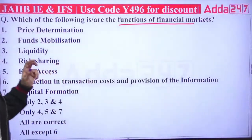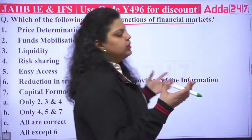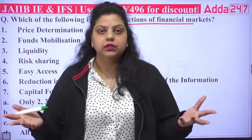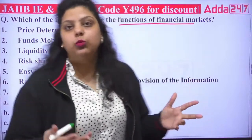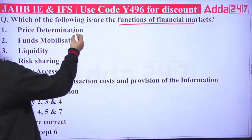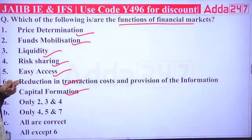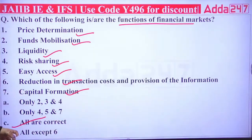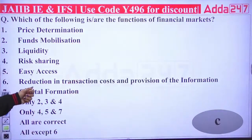Out of these you have to answer which is the function of financial market. A financial market is a platform where the person with surplus money and the person with a deficit of money come together and exchange their funds. That is what a financial market actually is. And if we talk about the functions of financial market, all are the functions of financial market. So your right answer will be C, all are correct.